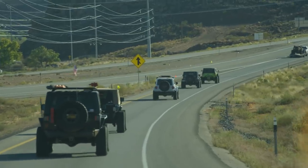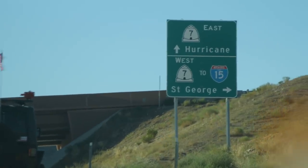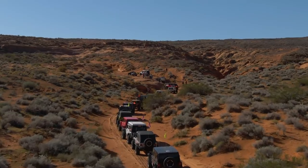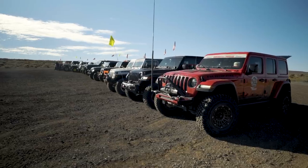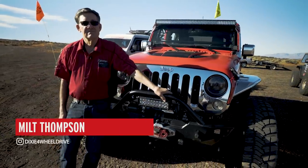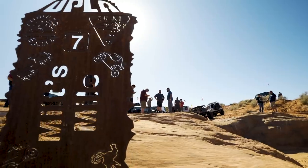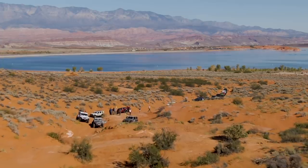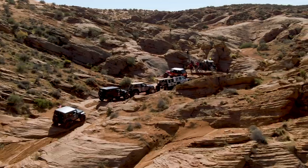With the mechanical catch-up work done, we aimed the convoy towards Sand Hollow to get set up for our first run on a trail called Milt's Mile. And we were thrilled to find out the man the trail is named after, Milt Thompson, would be leading us today. I call it the Mile. It's listed as Milt's Mile Trail that we put in nearly 30 years ago. There'll be a lot of narrow slots, a few steep climbs, a few descents, just a lot of fun.